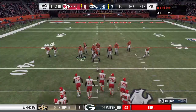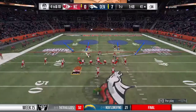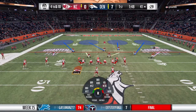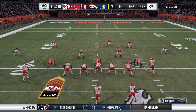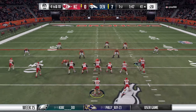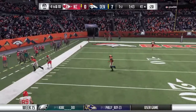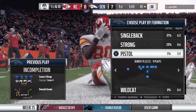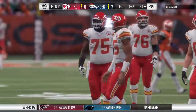Mahomes and the offense staying out there. They'll go for it on 4th. They'll go for it. It's Mahomes. And this is going to be incomplete. Boy, it looked like he had it and dropped it. And the Broncos will take over on downs. And he'll have a tough time living that one down.